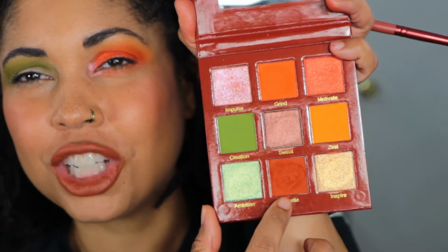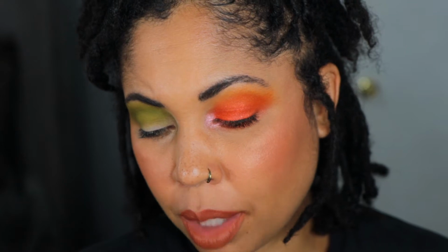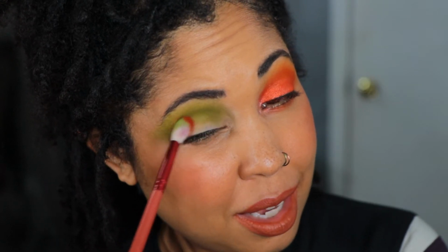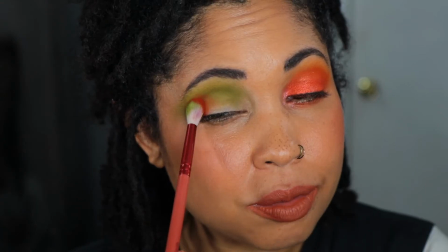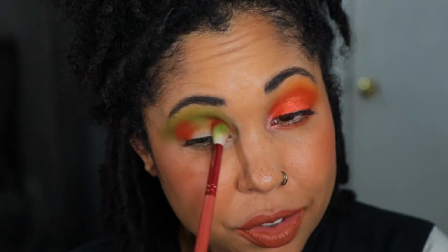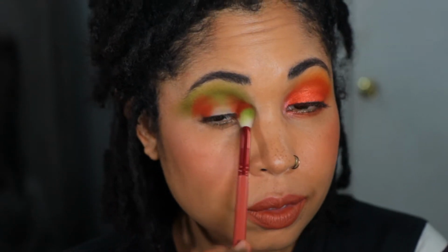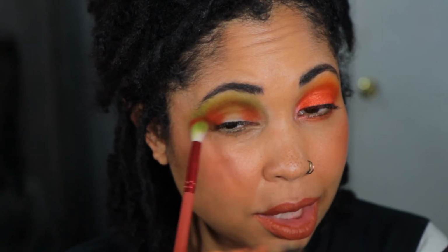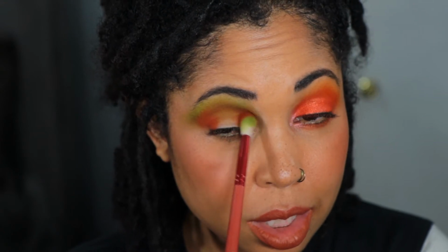I gotta go into Chili. I know we can probably build up Creation, but I really want to see what Chili looks like. I'm not sure if this is the best match, but we're gonna just go ahead and try it out. Make this really grungy. I just have to. I'm just circling this really lightly. These are really, really pigmented shades, so it is gonna look a bit muddy, but I actually really like it.